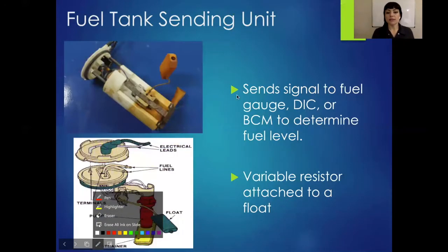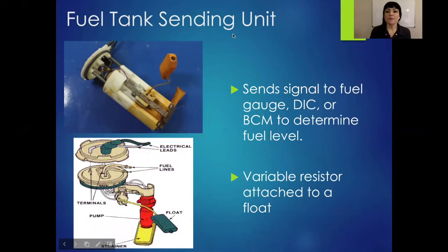The fuel tank sending unit is really what's responsible for telling you how much gas you have. So when you're looking at the gas gauge itself, how does it know that you have a quarter tank or half a tank or a full tank? That is our fuel tank sending unit. Now, older designs are very much like this picture down here. Very basic. Inside here, we actually have a variable resistor.